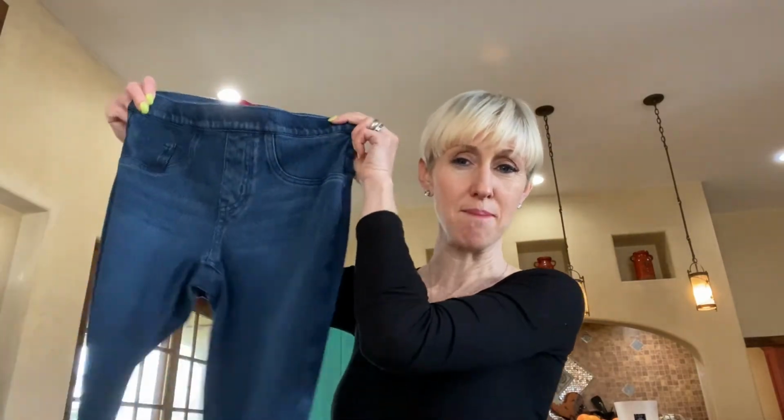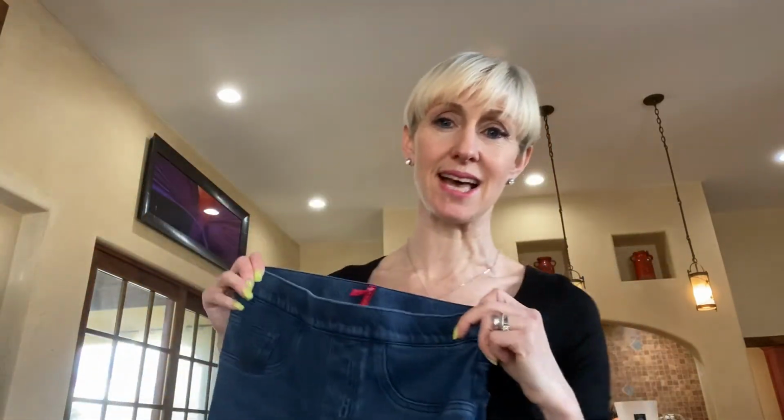I cannot stop wearing my Spanx jeggings. Guys, I value comfort. I literally think that above all else in my life, if I had to pick one wardrobe quality that is meaningful to me, it's gonna be comfort. I love that I can just pull these on. They, again, launder super easily.